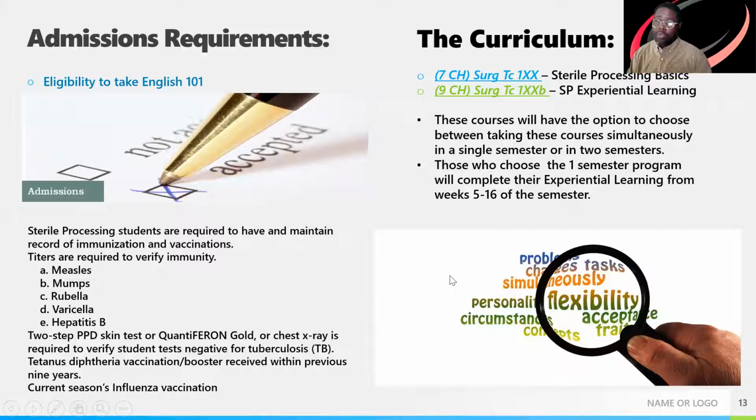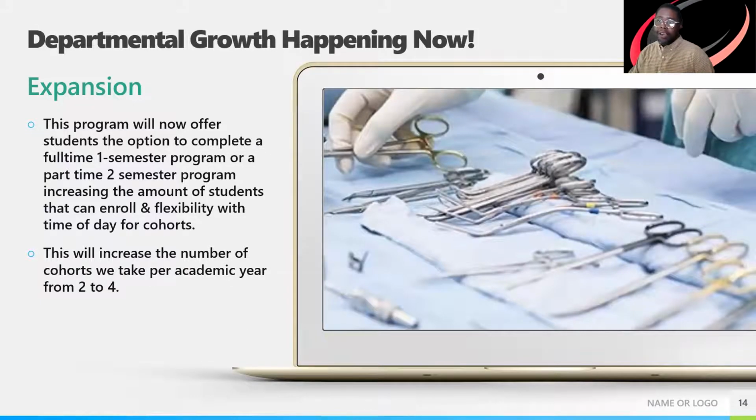Those who will complete this program in 1 semester will begin their clinical rotations in the 5th week of the program. So we're going to hit the ground running in this program. This expansion is going to allow us to enroll more students and increase the amount of cohorts that we take in from 2 to 4 per year.